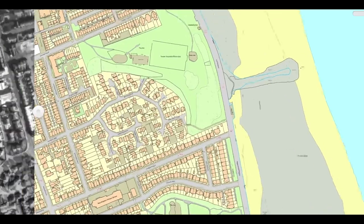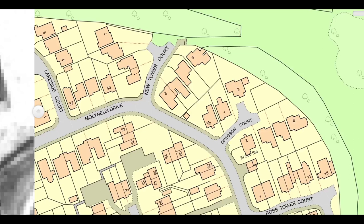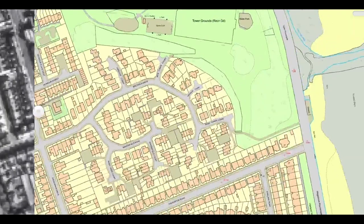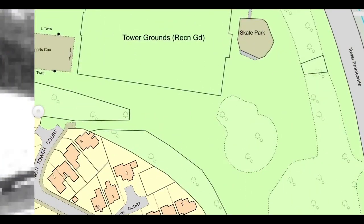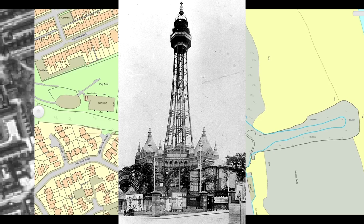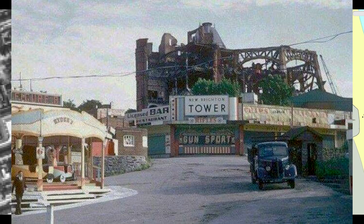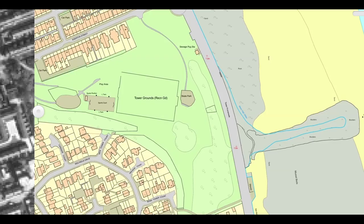Now, another thing we noticed on here: New Tower Court, called New Tower because up here was the Tower Grounds. This is where New Brighton Tower was. Here's a picture of New Brighton Tower. People can tell us when it burnt down several times, but the last time was the 60s, early 70s, not sure when. Someone will be able to tell me. I'll put your answer down below.